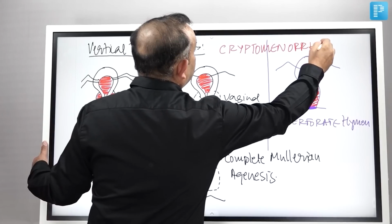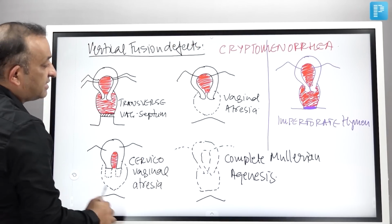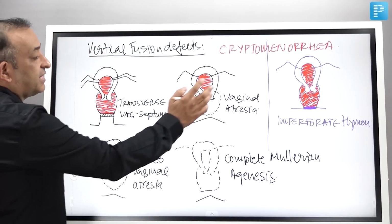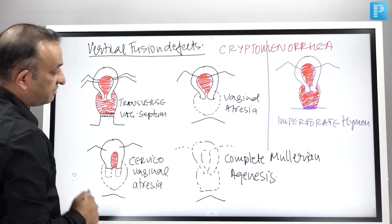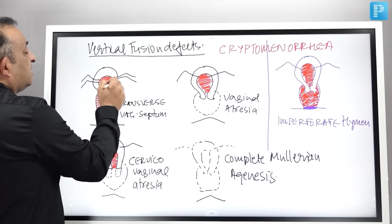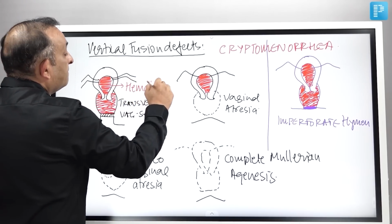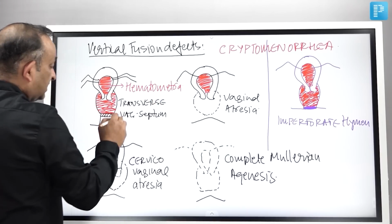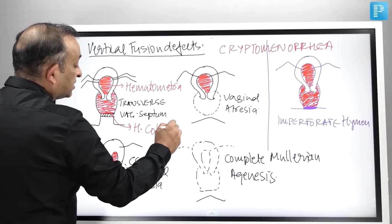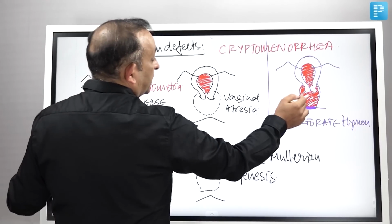Cryptomenorrhea, and they will ask you in which conditions you see cryptomenorrhea. Cryptomenorrhea is seen in transvaginal septum, vaginal atresia, imperforate hymen, and cervicovaginal atresia. Imperforate hymen is obviously not a case of Mullerian defects, but I am discussing cases of cryptomenorrhea side by side. And here, when the blood is collected in the uterus, this is known as a hematometra. Blood collecting in the vagina is known as a hematocolpos.